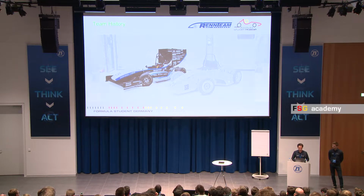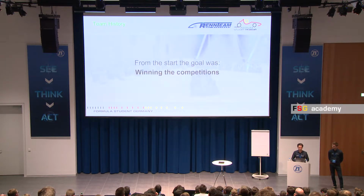Another thing that was there from the beginning was we wanted to win the competitions from day one. It was never an option just to build a car. It's the main goal for every season, and it's a hard goal, but every year we try to give our best to reach this goal. So let's see how we did last season.